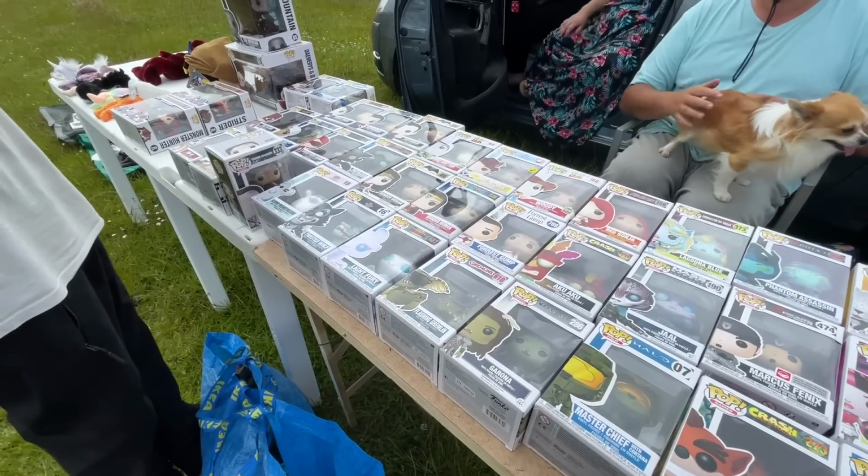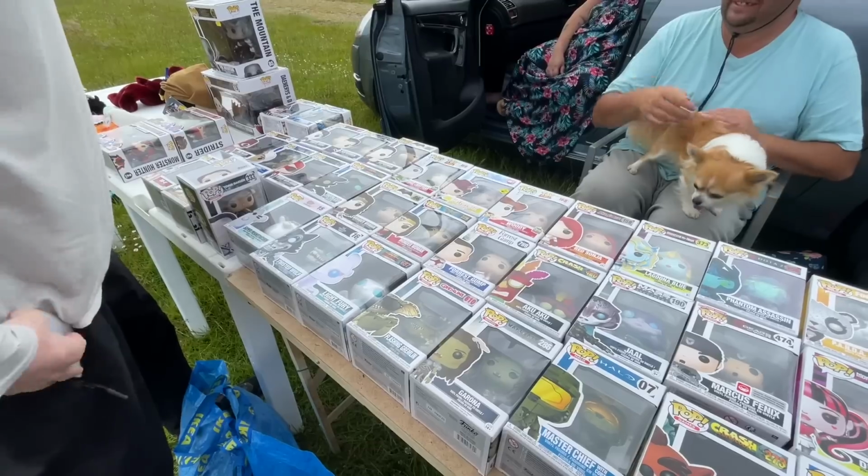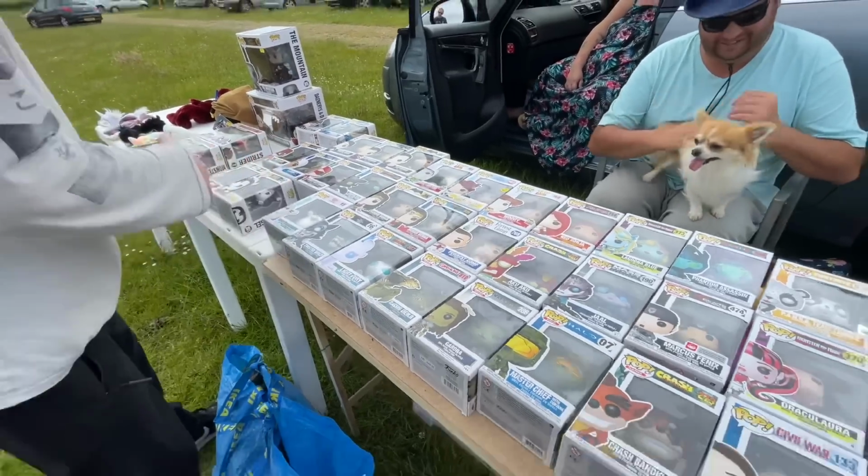At £8 each for those pops, they were a little bit pricey. So I might pop back later because there was a couple I had my eye on.